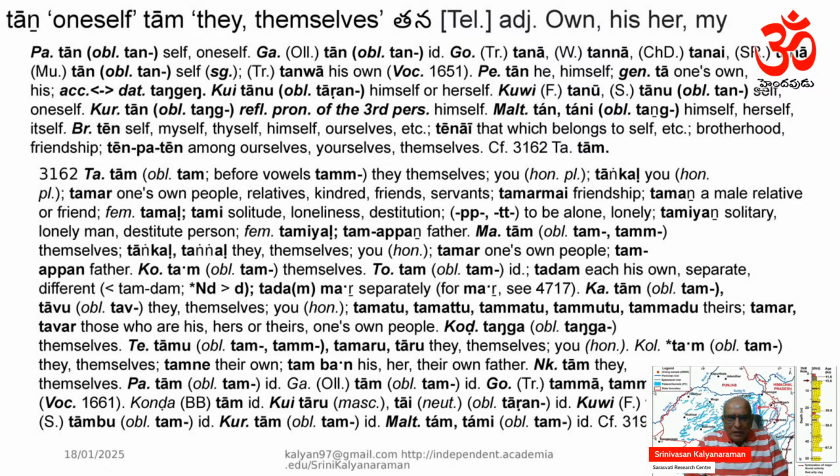Tana, own, his, her, mine. Tam, before vowels occurs, they themselves. Tanadi, Tanavaru, Tamu, plural. They themselves, Taru, Tamaru, Telugu. So this is how the words undergo expansion in semantics. So now we can see it will be very clearly possible to establish a linguistic Sprachbund, a language union, speech union, which resulted in the variety of languages of our country. So the present-day languages of Bharat are a legacy of the Bronze Age, where people worked together and created that language union. Next, please.